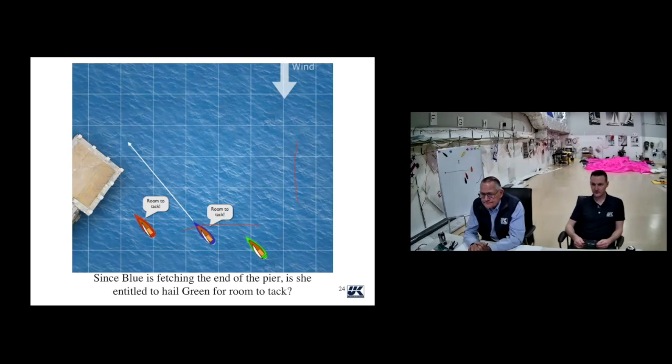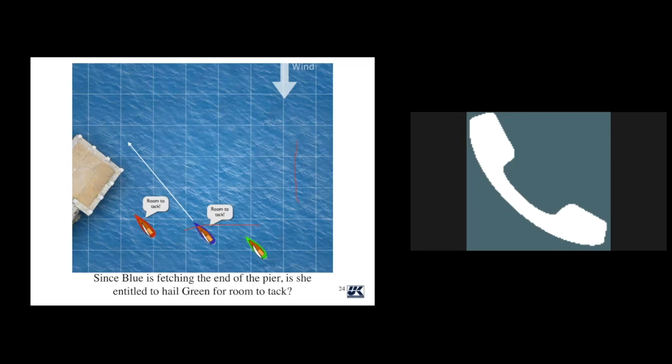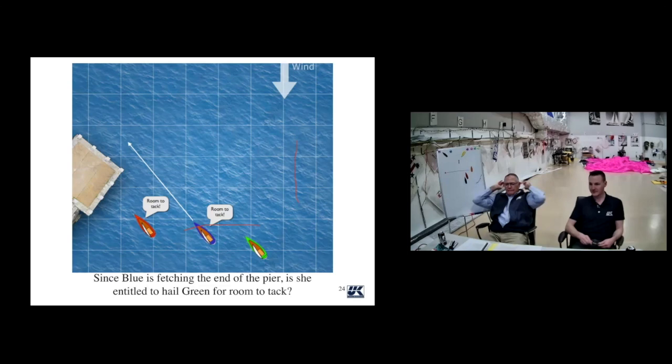It's going to go right down the line. If you were to remove red from the scenario, then no, that changes the whole situation. But with red there, and red not fetching, she's allowed to hail, and that hail gets passed down until hopefully nobody runs into the pier. Now if you had a finish line flag on the end of that pier, red wouldn't be able to hail, or would break the rule. We left that slide out.